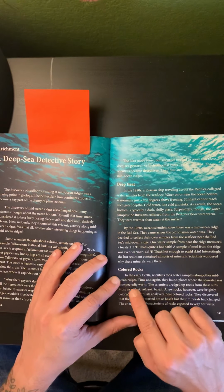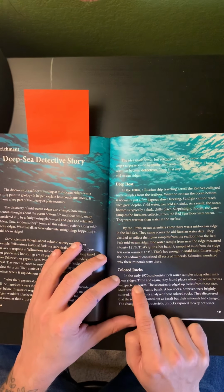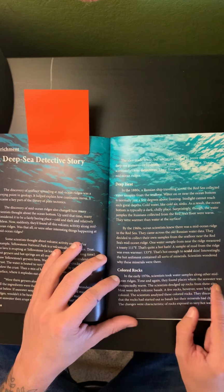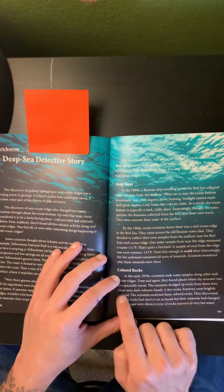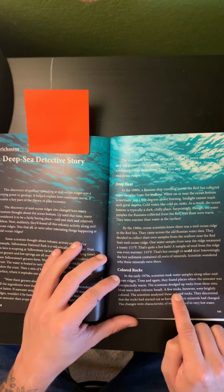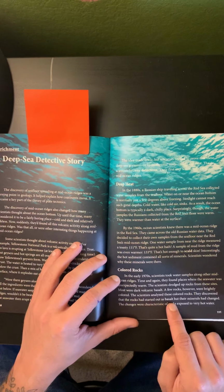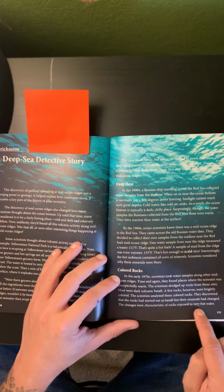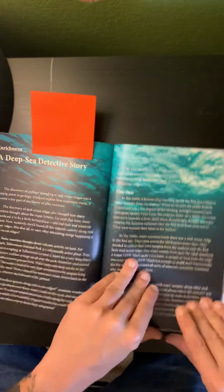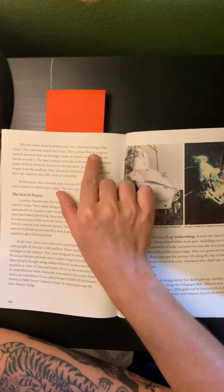Colored rocks. In the early 1970s, scientists took water samples along other mid-ocean ridges. Time and again, they found places where the seawater was unexpectedly warm. The scientists dredged up rocks from these sites. Most were dark volcanic basalt. A few rocks, however, were brightly colored. The scientists analyzed these colored rocks. They discovered that the rocks had started out as basalt, but their minerals had changed. The changes were characteristic of rocks exposed to very hot water. Was hot water from hydrothermal vents what had changed the rocks?